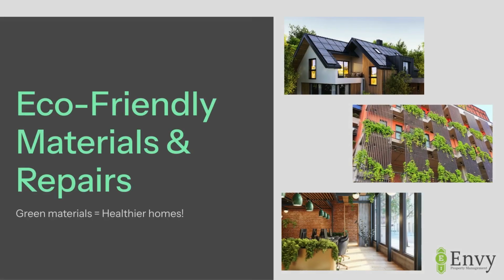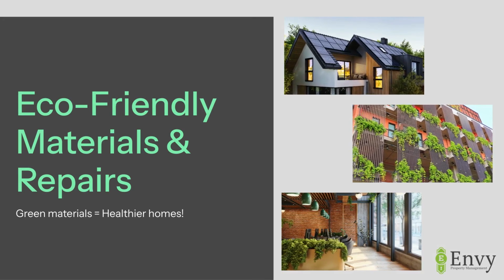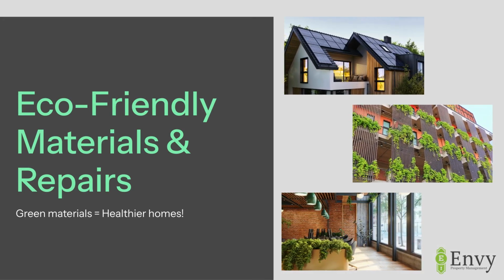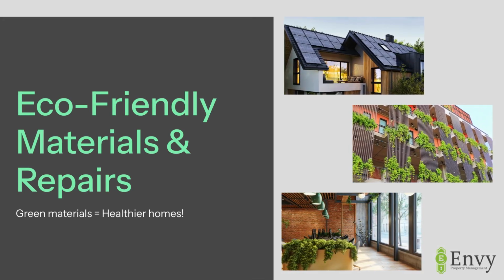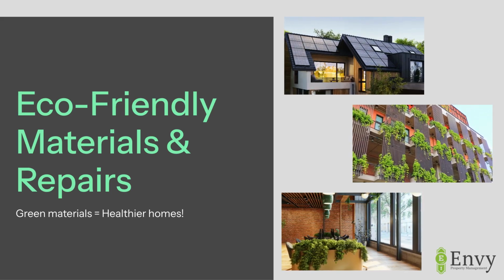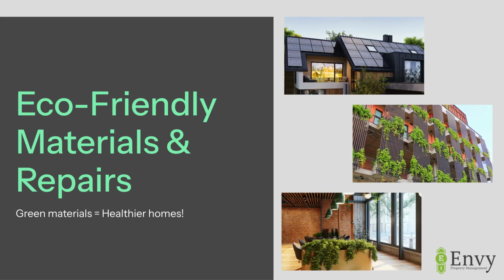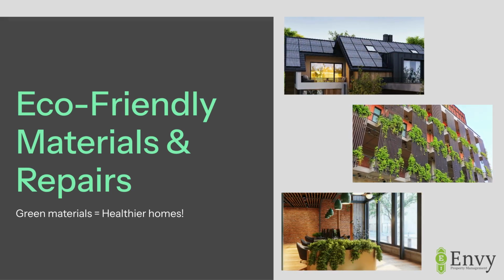When making repairs or renovations, choose sustainable materials like reclaimed wood, non-toxic paint, and energy-efficient insulation. These options reduce environmental impact while improving air quality and tenant satisfaction. Investing in eco-friendly materials today leads to a healthier and more sustainable rental property.